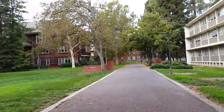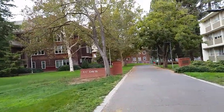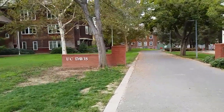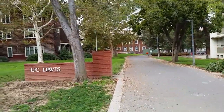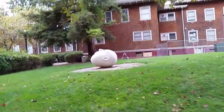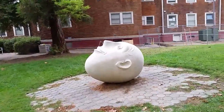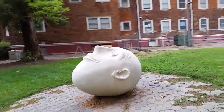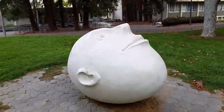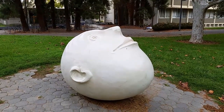Okay, I'm wandering around and approaching part of the campus of UC Davis. Of course, this is a very extensive campus, but in the distance I do see another quirky artistic sculpture. So I'm headed that way. Okay, here it is. Looks like an egghead. And this is called Stargazer. I guess you can see why.